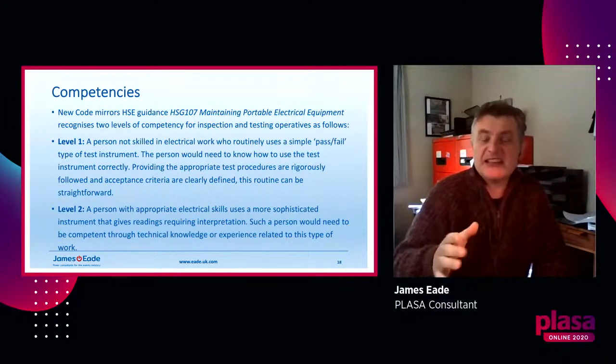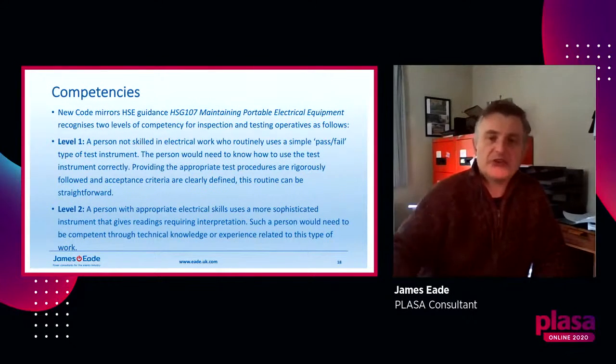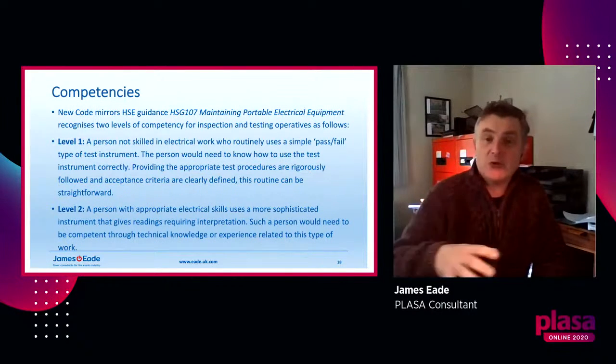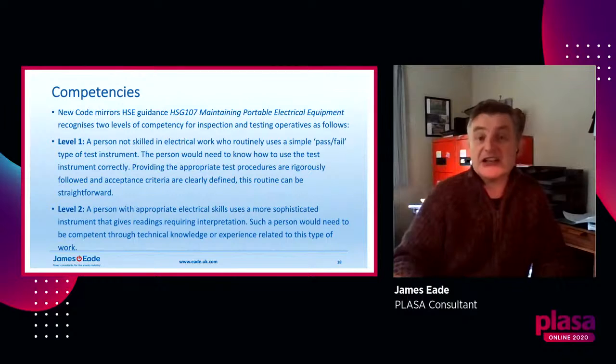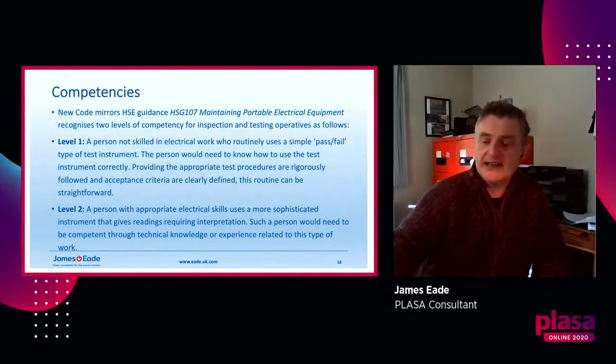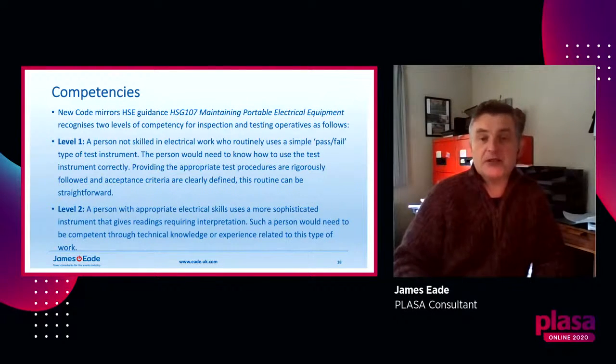So a level 1 person is basically someone who's instructed, and this could be quite useful where you've got a lot of kit, like in a theatre or rental company, and you're just doing stuff by rote. They're taught how to do the inspection, how to plug the equipment into the instrument, how to operate the instrument, and how to make sure that something has passed or failed. Then a level 2 person actually understands a bit more of the engineering behind it, and will be able to look at a reading and say, oh, that's only a little bit high, that's fine, we're happy to pass that, or this type of equipment doesn't need this type of test because, and understand the reasons why. So the level 2 person has a higher degree of knowledge and experience.